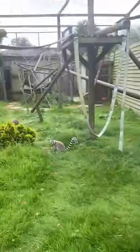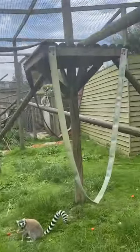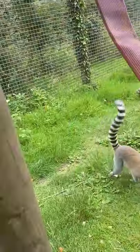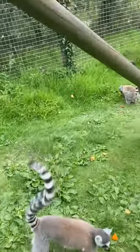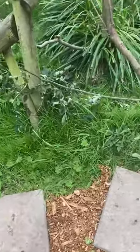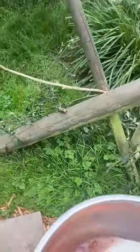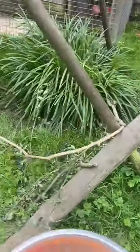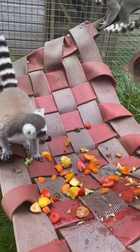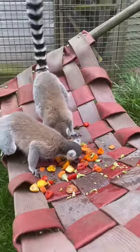So I'm just going to continue with the scatter feed. As I say, we do put most of it on the ground, but I also do put a few other pieces up high as well. Say we want most of it on the floor, but we also do want to sort of encourage them to have to find it. So here, this is where we have hung different herbs and different little pieces of plants and things for them. And then we've got a lovely hammock as well, so we'll just pop that all down.